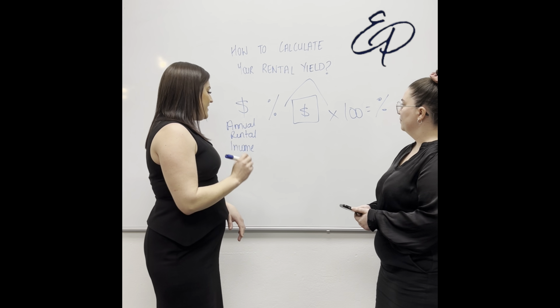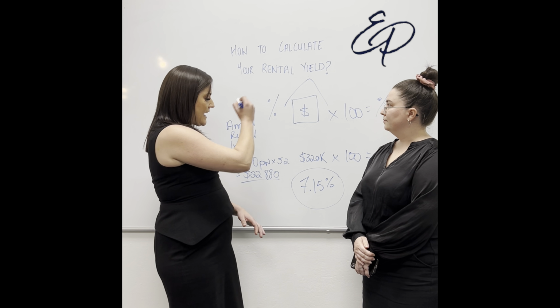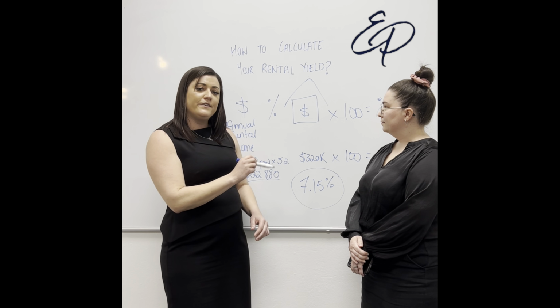7.15%. So like I said earlier, when the market wasn't as busy as it is now, a normal rental yield would be around 4 or 5%. Now we're seeing higher yields because rents are higher, which means it's also a great time to invest. Kelly's property has a very, very healthy rental yield at 7.15%. So that's how you work out the rental yield. And the benefit of that is, if the rent continues to increase, your yield will continue to increase and you'll have a very healthy investment property.